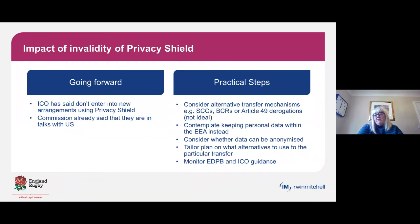They are available, but as I say, they're not going to be quick. So as a quick alternative, SCCs can be done very quickly. Binding corporate rules can't be done quickly, but you might want to think about starting the journey on binding corporate rules in terms of sorting that out for the future.